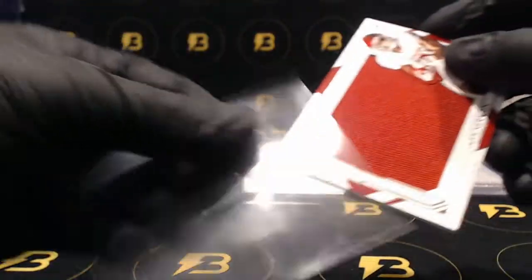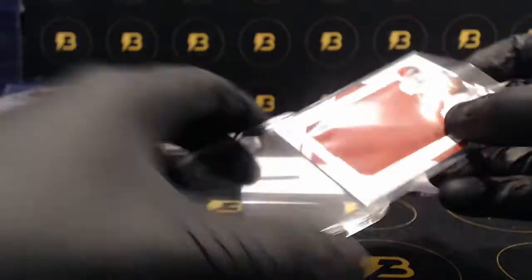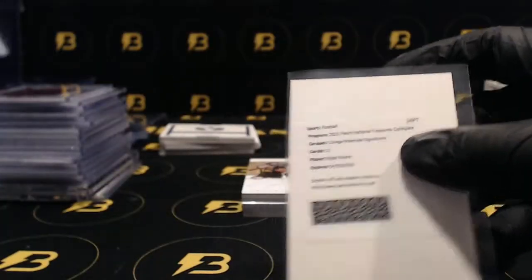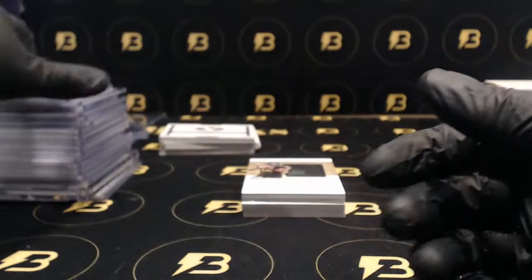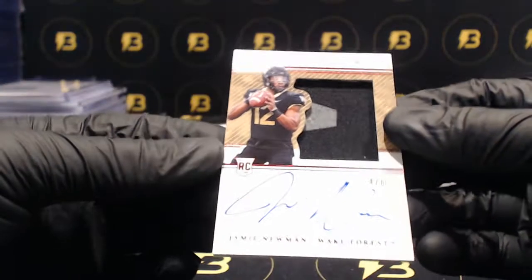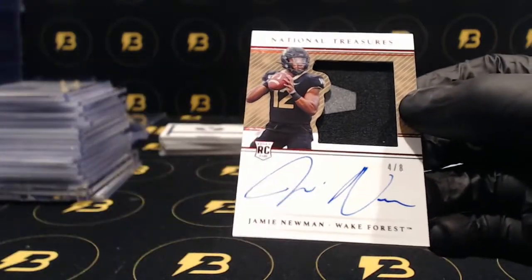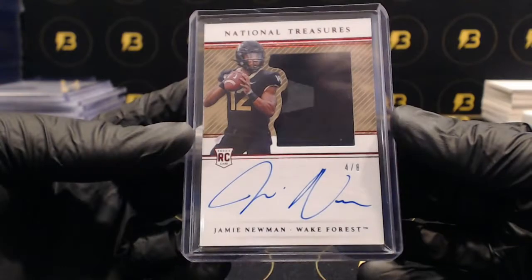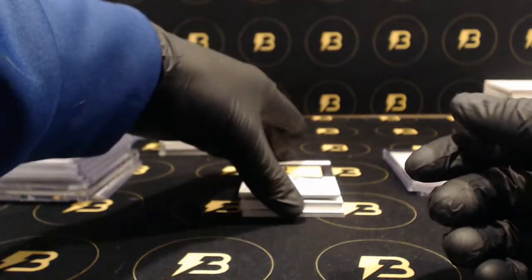Yeah, Trey Sermon to 99 for the 49ers. Elijah Moore, nice College Material Signatures for the Jets. And it's very nice. Jamie Newman, 4 of 8. Two-color patch going out to the Eagles. Nice hit. It's a thick card. We got Chris Evans for the Bengals. Out of 99, two-color patch autograph.